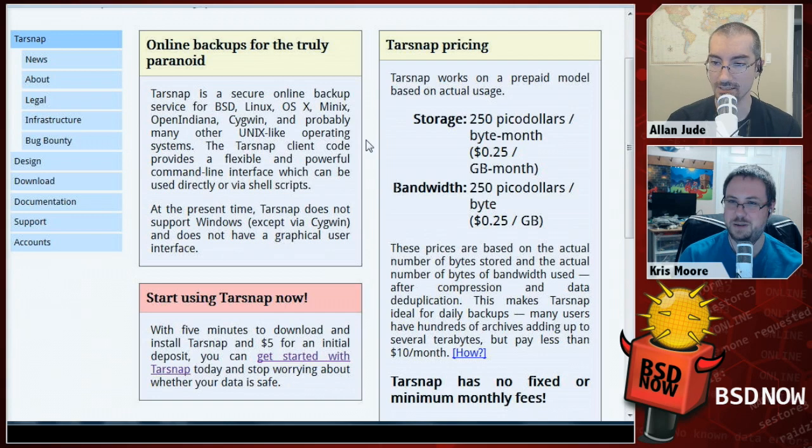Sure. And it's only $25 per gigabyte per month. Definitely. Very cheap. Wait, 25 pico dollars? Did you say dollars? No, it's 250 pico dollars per byte month, which works out to 25 cents per gigabyte per month. I gotcha. So again, very cheap. Yeah, so if you're backing up a small amount of data, $5 may last you a long time. Yeah, it's measured in pico dollars because it's accurate down to the individual byte. And Colin's a math nerd, so of course, all the units and stuff. Right. There's no rounding errors.